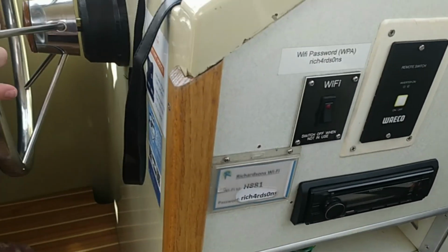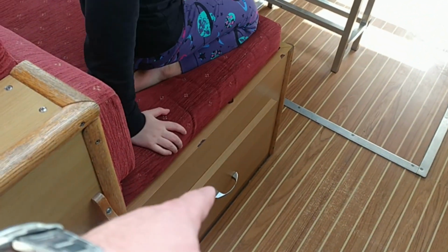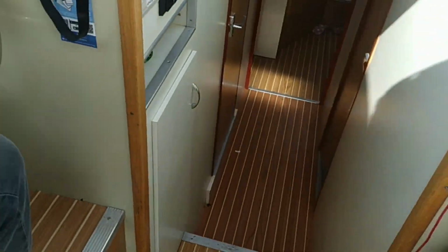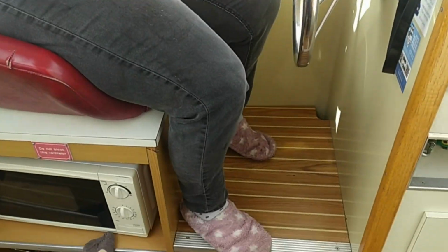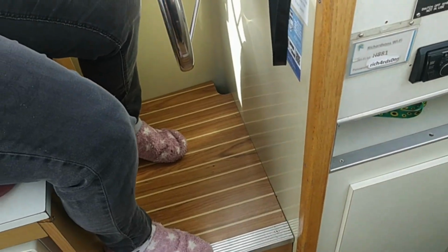A nice little storage area in there, storage area beneath the microwave, storage area. I think there's 3 drawers underneath the settee. Really well thought out. And the Helm position, there's the wife, the Helm position for a change is really comfortable. This raised floor here is just the right height.